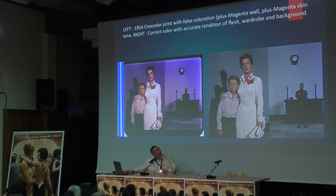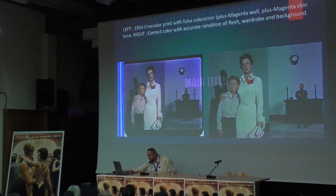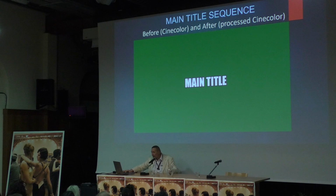So there's the police station again. Bright purple. And Helena Carter, in her ivory white dress now, is going pinkish magenta. His shirt is pink, where it's actually a light tan color. The walls are cold pale blue in the camera negative. Now we're going to see some running footage.